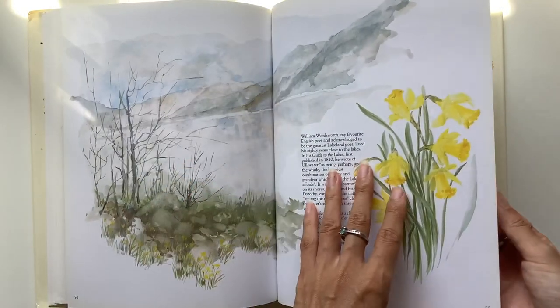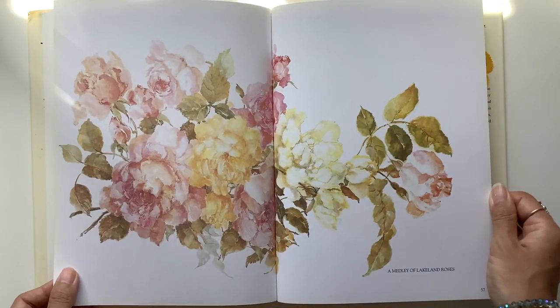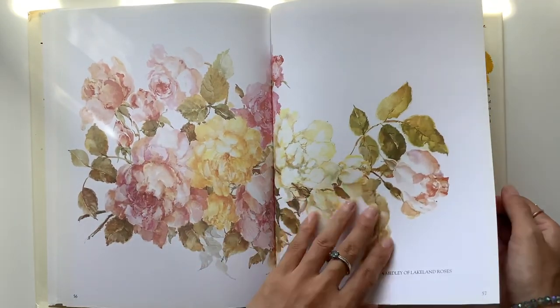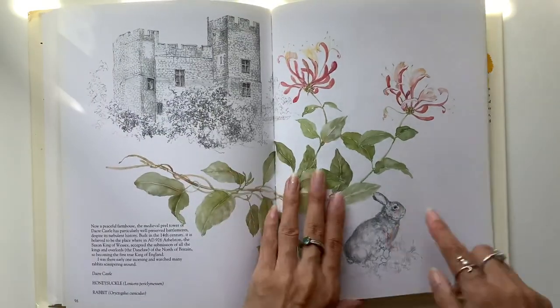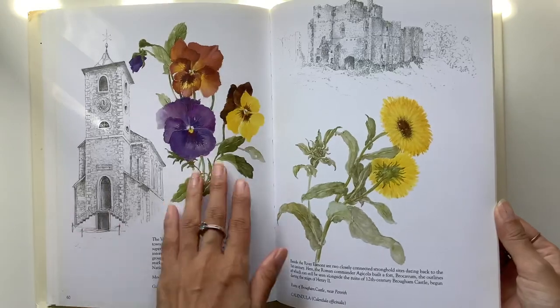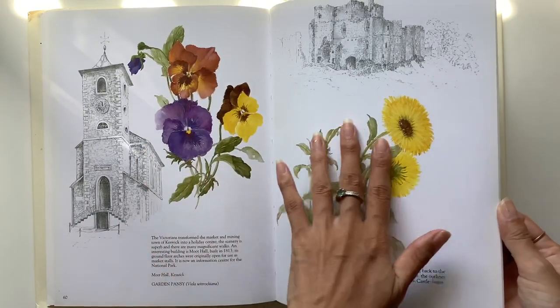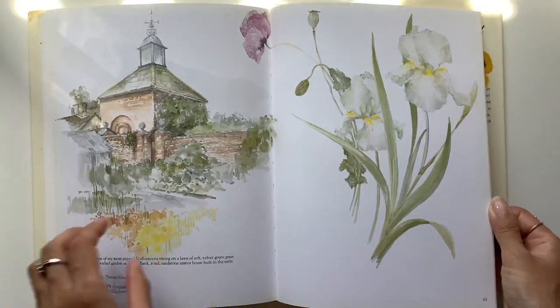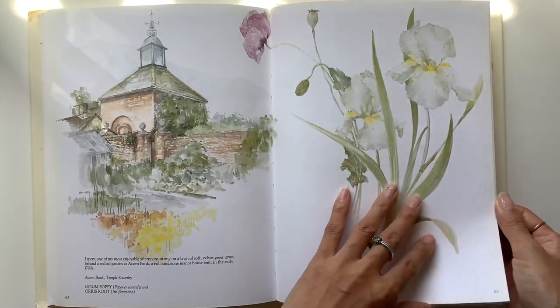Some daffodils. Look at that one. Again, that could be a beautiful cover. Or they could be beautiful middle pages. Cute little rabbits. Cute that she includes little animals in there too. Oh, lovely. And some buildings as well, because that's stonework. Gorgeous, gorgeous, gorgeous.